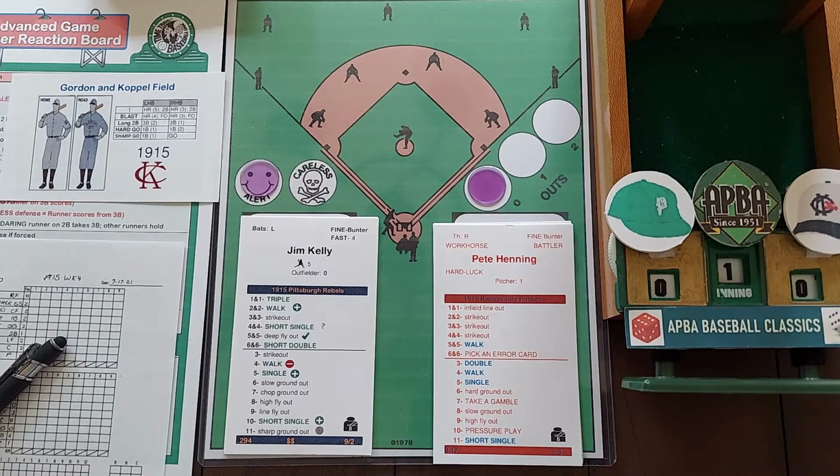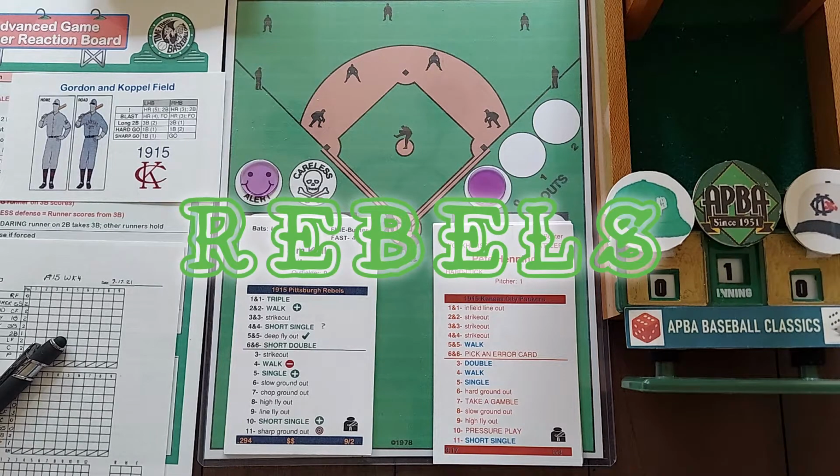Pete Henning is pitching for the Packers. They have a 1-2 record, and they're facing Pittsburgh, who are playing similarly, so both teams need a win.